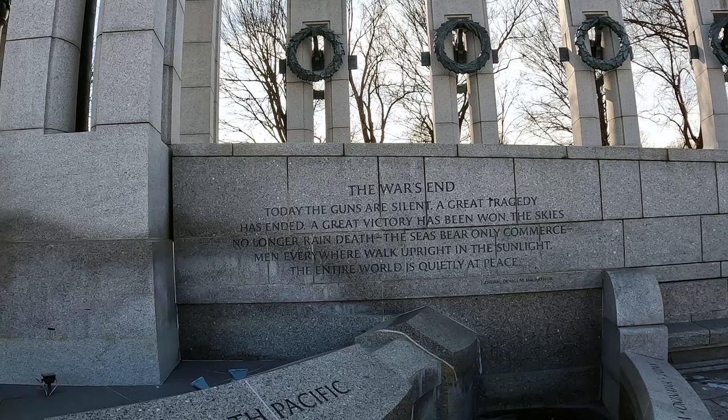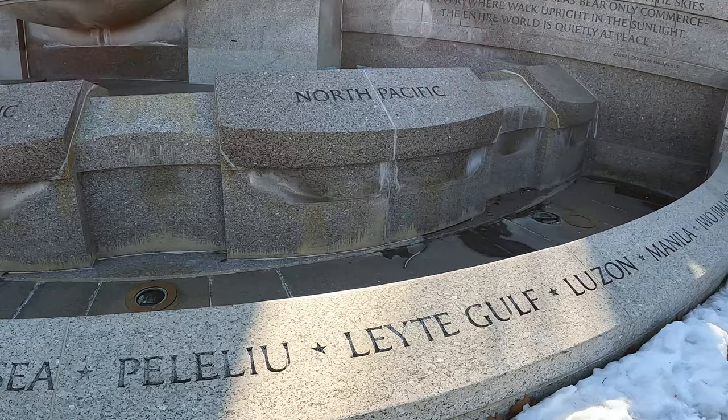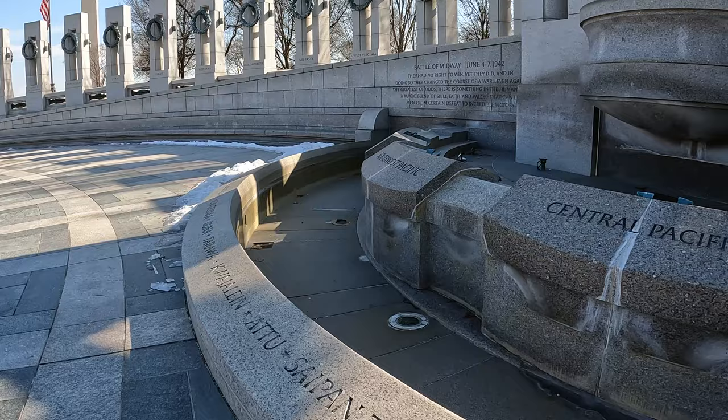It should have stayed that way, but here's some, yeah. Guam, Philippine Sea, Peleliu, which was an absolutely brutal battle that's not as famous as it should be. Leyte Gulf, the biggest sea battle in history. Luzon, Manila, Iwo Jima, Okinawa, Japan. That's the path to victory on both sides. That's really cool.